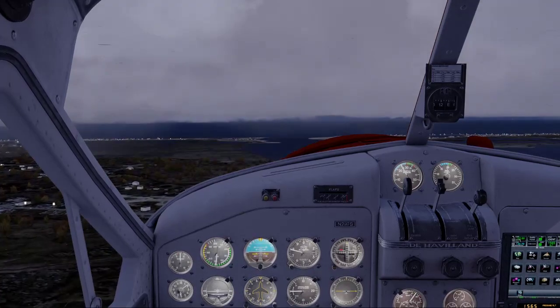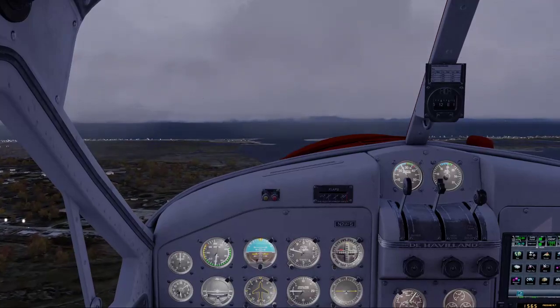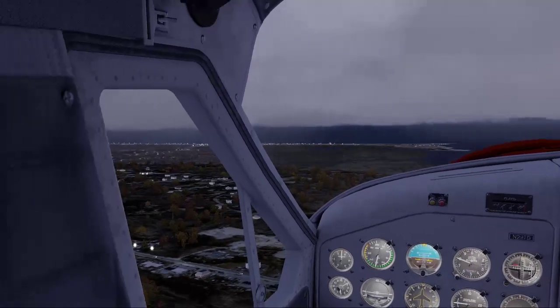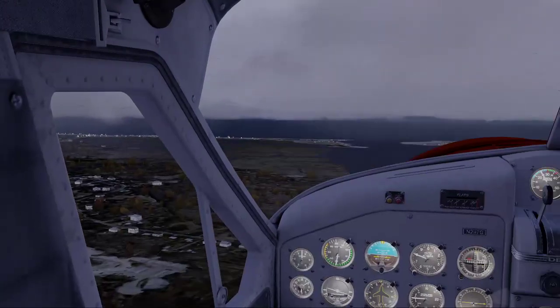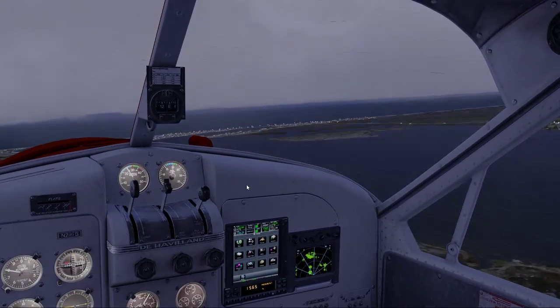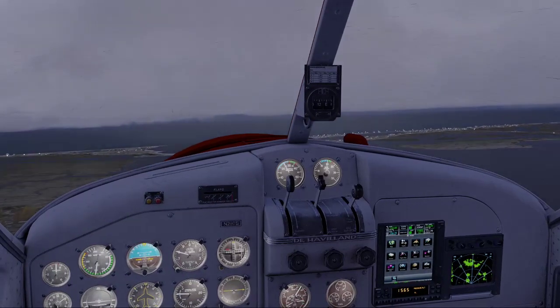Plum Island traffic, November 323 Kilo Tango. We're flying over midfield at 800 and entering left traffic for runway 10, Plum Island. That's not it. That's on the south side of the water. So it's right. Oh yeah, it is. Should be on this side of the inlet. You're right, my friend. You are right. I honestly think we may be going to go right over the top of it here.